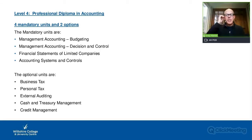If you complete level 3 and you're happy and you want to move on to do level 4, that's called the professional diploma in accounting. You go more in depth on management accounting, and we split it between budgeting and decision making. And we look at the financial statements of limited companies. You already know about sole traders and partnerships from level 3. And then we look at the accounting systems and controls and all the processes that exist within the business to make sure everything's done correctly.